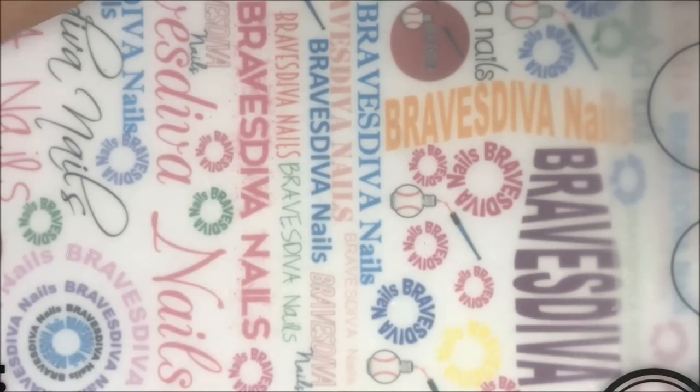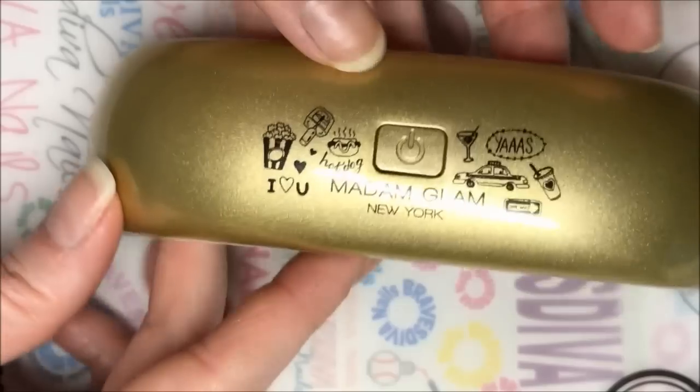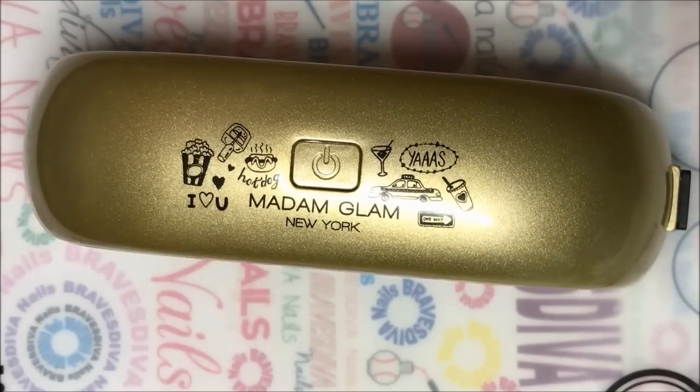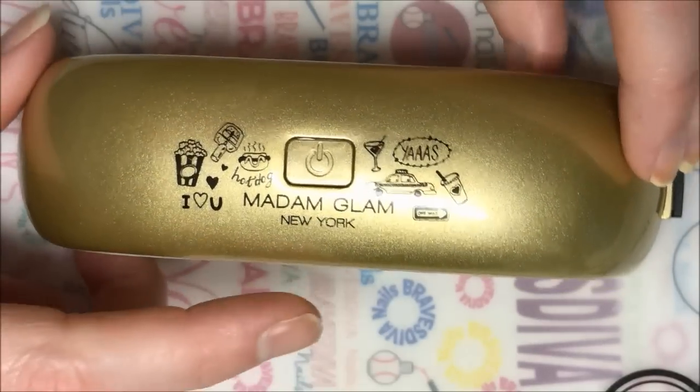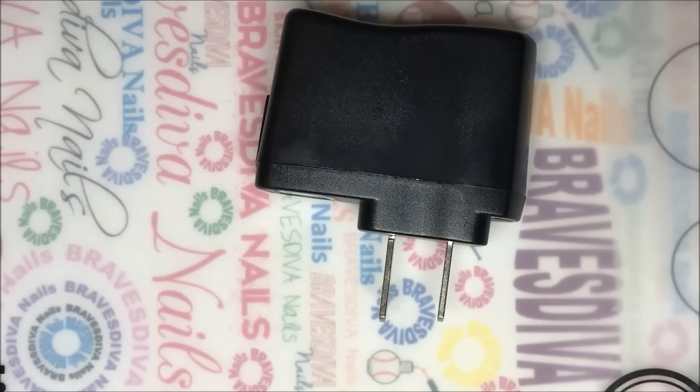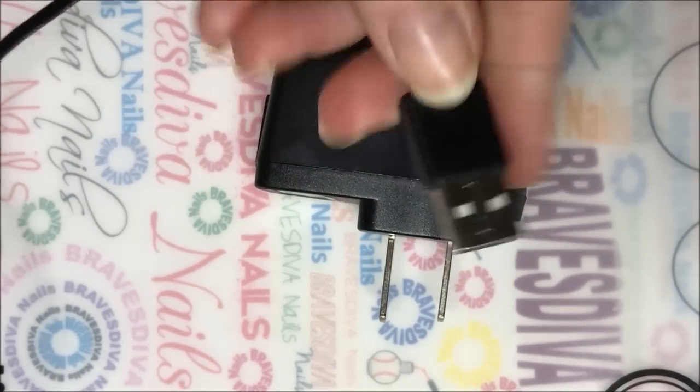If you don't have a lamp, you can run out and grab one. Madam Glam has this lamp by itself. I can't think of the word that I'm trying to think of here. Standalone, maybe, I guess. It comes with the lamp, it comes with the adapter, and also the USB cable.